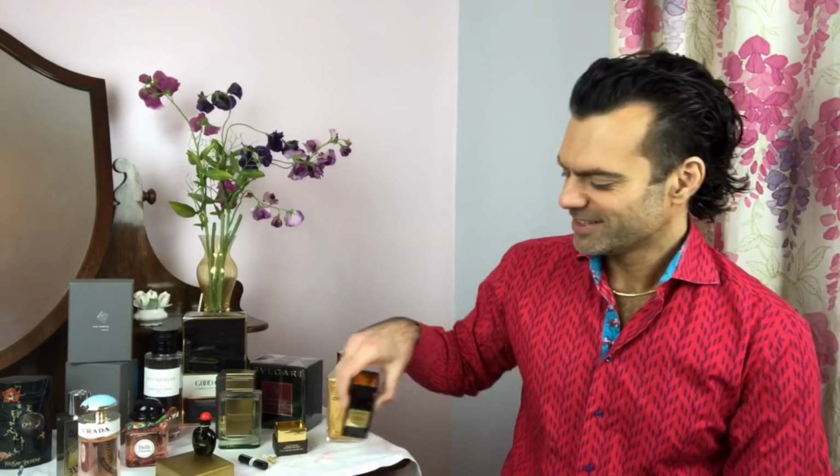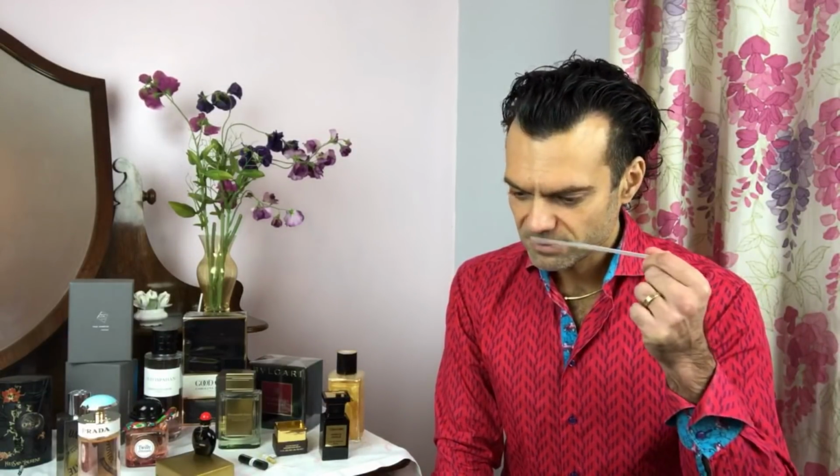Vanille Fatale from Tom Ford. This is when I need to wear a mask so that you don't see my real reaction. Here we go, people. Right. Okay, it starts off a lot drier than I thought it would. What's happening here? It's almost like burnt woods, and so maybe that's why it's fatale. The vanilla's been burnt to death on a bonfire.